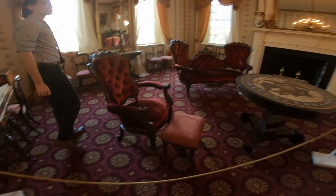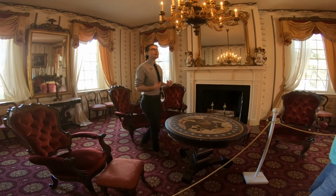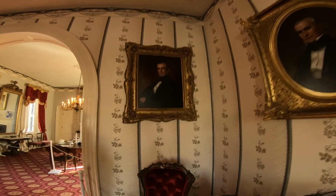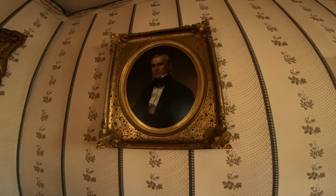As we come over into the parlor, it's important to point out we have the home designed as if James and Sarah decided to move in, in an early Regency style. They would purchase this furniture from a New York department. The painting on the left is of James K. Polk in the first year of his presidency, from 1845 to 1846. He's around the age of 49, almost 50.